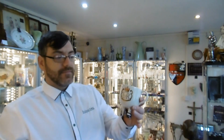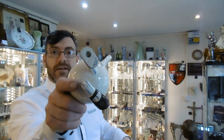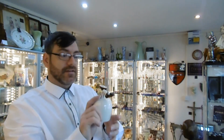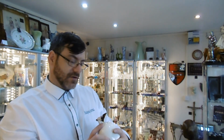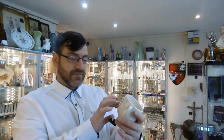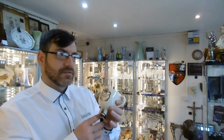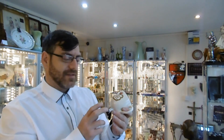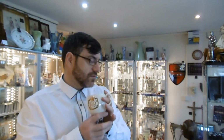Now, I bought a little commemorative mug, a novelty mug, Carlton Ware. It is stamped on the base and signed by the designer. I'm not even going to try and pronounce the designer, but obviously when I pull it up on eBay you'll see who it is. It's for the 1977 Silver Jubilee. Now, something tells me that there's a cup out there with legs that pulls money. I don't think this is the one. But we will have a look at Carlton Ware cups and see what sort of money they are.